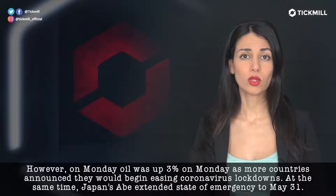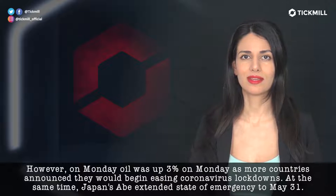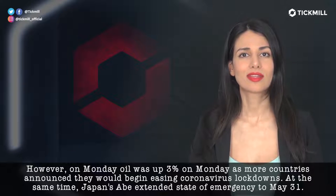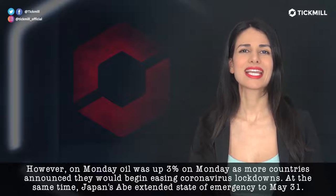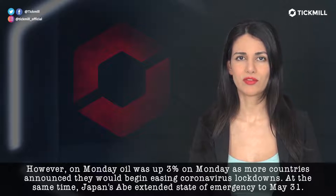However, on Monday, oil was up 3% as more countries announced they will begin easing coronavirus lockdowns. At the same time, Japan's Abe extended the state of emergency to May 31st.